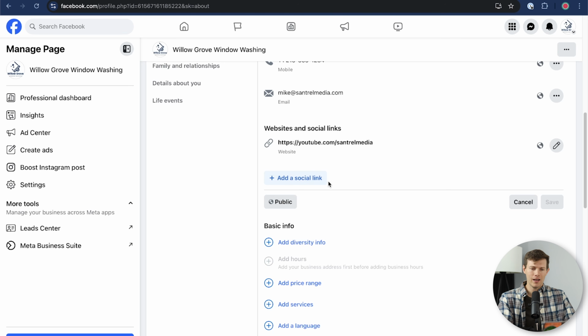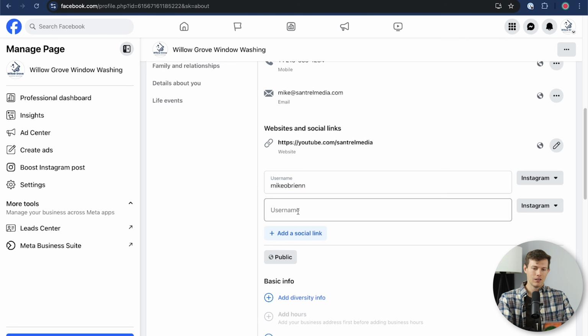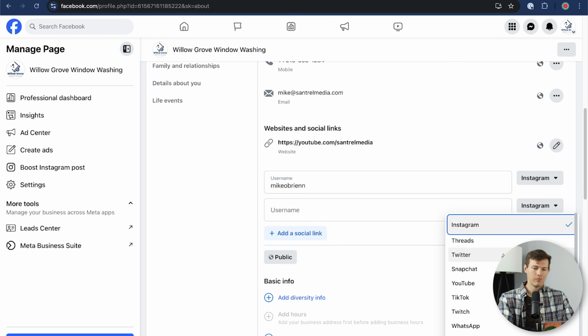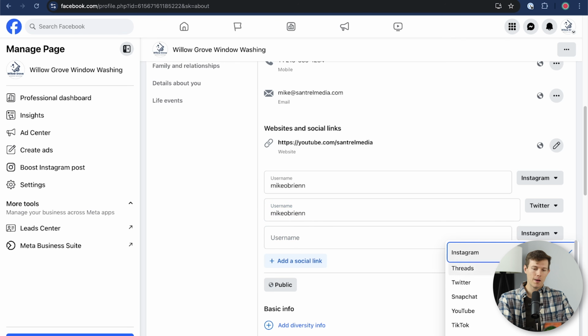So I'm going to add the social links. I'm going to add a social link right here. For Instagram, I'm going to say Mike O'Brien. That's just what I'm going to add right now. Obviously, you want to add your business one, but we're going to add that social link. Let's say we want to add one for maybe Twitter. And again, that's Mike O'Brien with 2 N's. You just keep clicking add social link on the right side, and the little drop down there, you can choose what this is actually going to be.